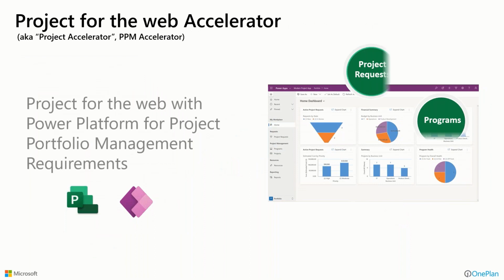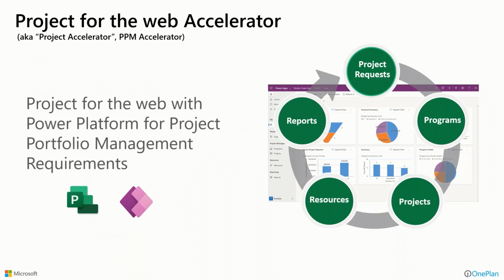Now, even though Power Apps is a low-code, no-code platform that allows non-developers to build their own applications, not everyone has the appetite to start from scratch. And hence, the Project for the Web Accelerator, known as the Project Accelerator or the PPM Accelerator, was created. And at OnePlan Solutions, we're proud to say that we were enlisted by Microsoft to build this accelerator that's available as part of your project licensing at no additional charge. It provides additional capabilities that really launch Project for the Web more from a standalone scheduling tool into more of a portfolio solution. And we'll talk about the components on that today.